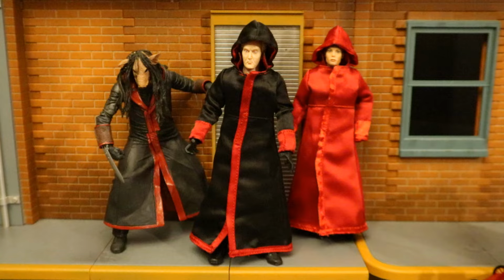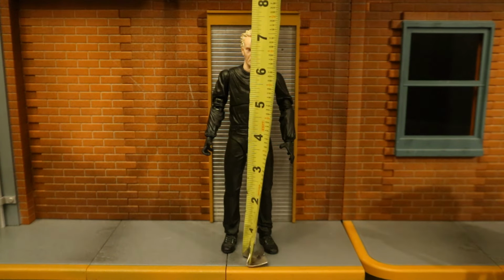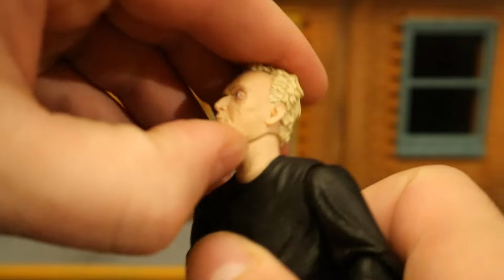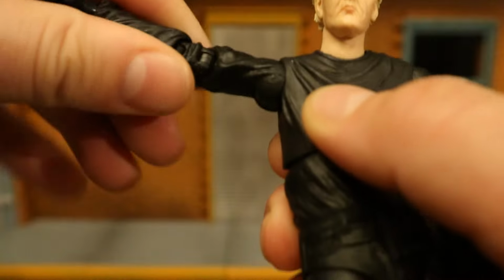Could be pretty cool. Now that I've taken a pretty good look at the figure and his accessories, let's check out his height. From bottom to the top of his head, standing at about 7.1 inches tall, which translates to around 18 centimeters. And for his articulation, starting with his head, of course, he can rotate from side to side. He can look up and down quite a bit. Can tilt his head from one side to the other. Shoulders on a ball joint, goes out more than 90 degrees. Up, down, around, all that good stuff.